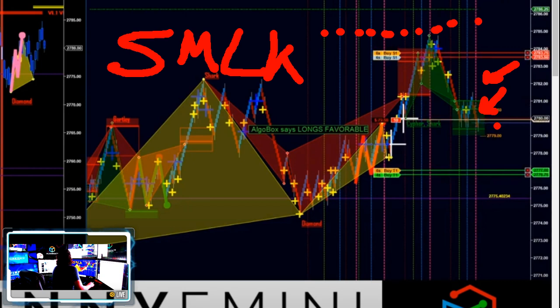And I start to hear the sellers coming in the tape. And now look over here to the left. What was right here? What's right there? Flowmaster visual coming in right there. We had one right here, okay? So two spots over here, 2779, 2780. And we start to hear the sellers come in hard.